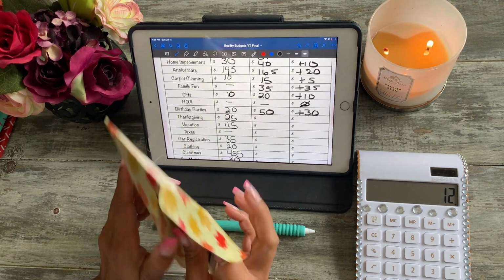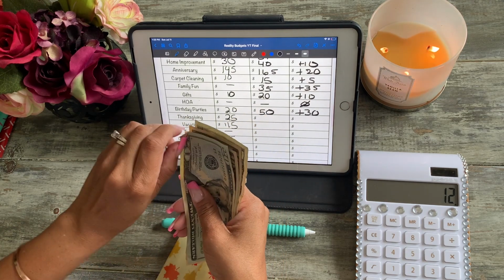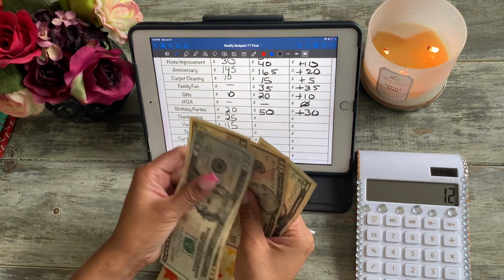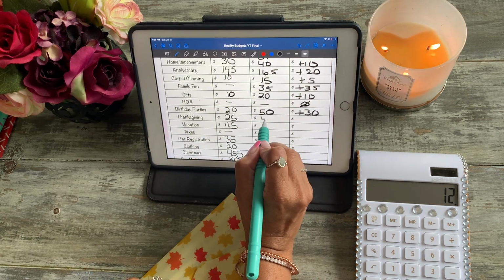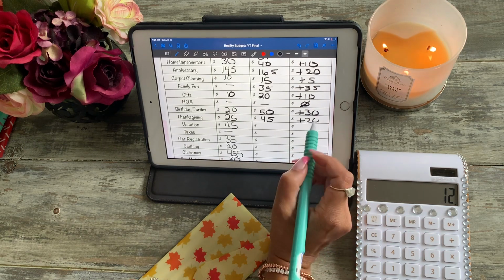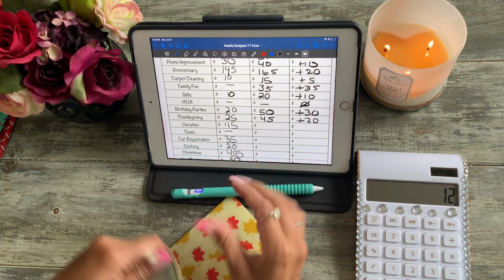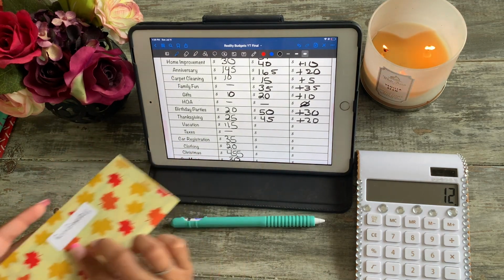Thanksgiving started at 25, and Thanksgiving now has, little Ben's drive me crazy. Okay, so Thanksgiving now has 20, 30, 45 bucks. That's a positive 20. Looks like a 26. $20. Okay.